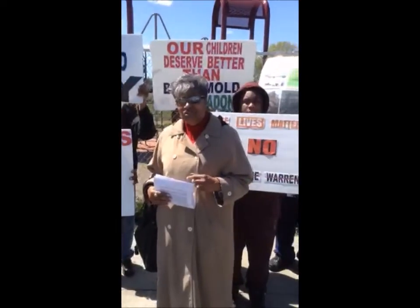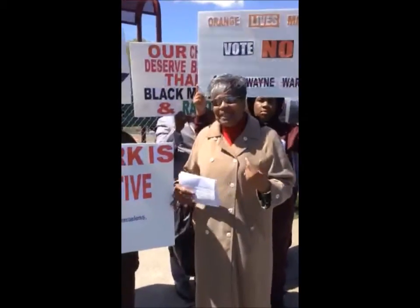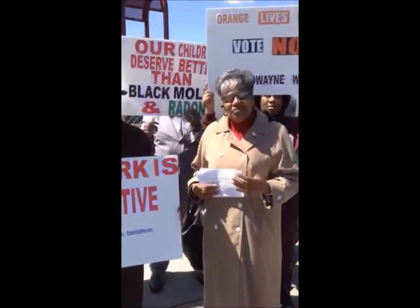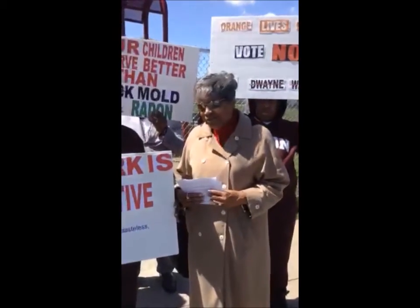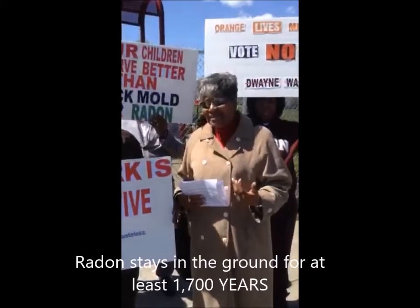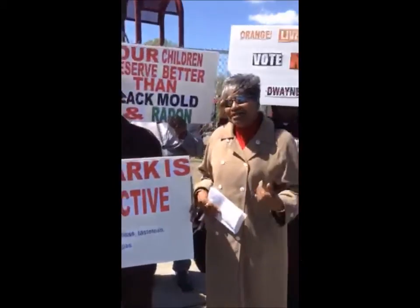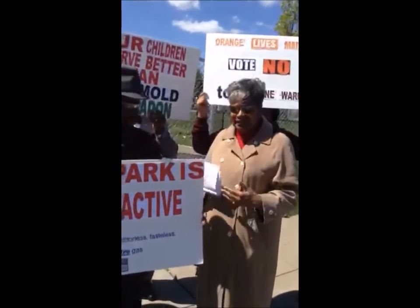It was contaminated by the U.S. Radium Corporation, which produced watches way back in the 40s that had glowing hand lights. The radium from that decayed in the ground and produced radon gas, which was abundant along this entire street. They dug up houses, backyards, in order to remove the gas. However, the radium itself has a life of over 1,700 years. So since we're talking about the 1940s, we know that that radium has not yet dissipated.